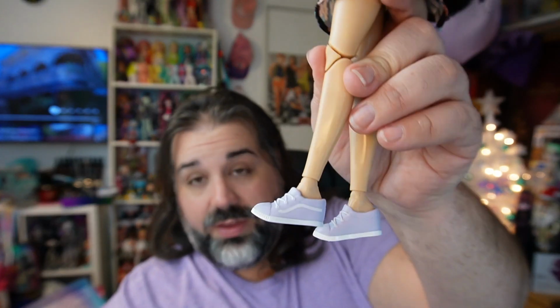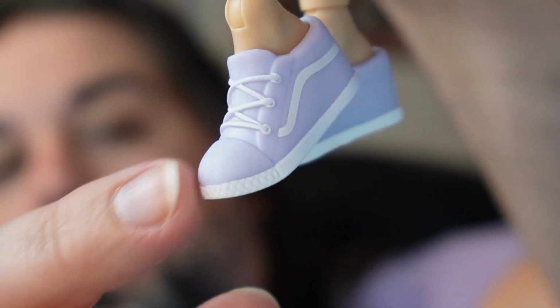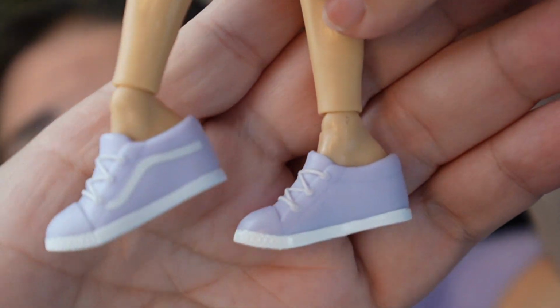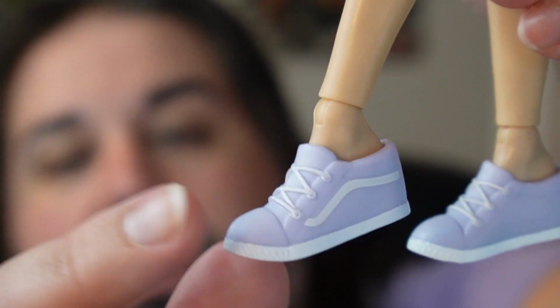I love these shoes, by the way. These lavender shoes, the mold looks like Converse, which is why I love them so much. Converse All-Stars are my favorite type of shoe aesthetically. I just like the way they look, but the way they're painted, they kind of look like Vans almost. It's like they're not meant to be any one specific brand because it's made by Disney. They're just generic sneakers, but they give me the vibes of some of those other ones.